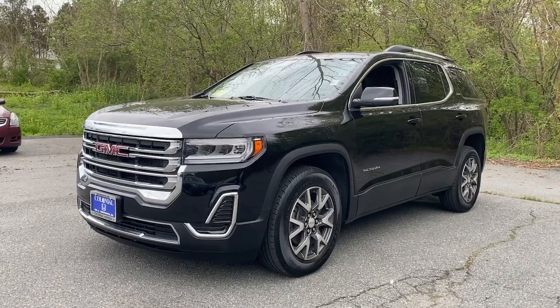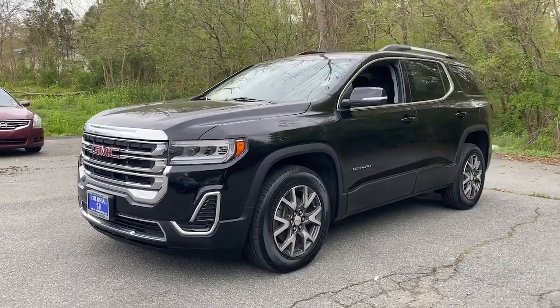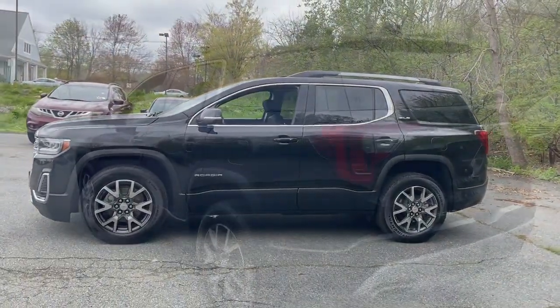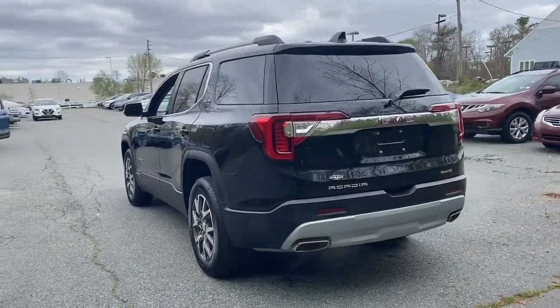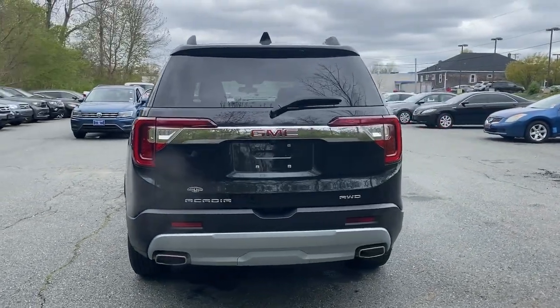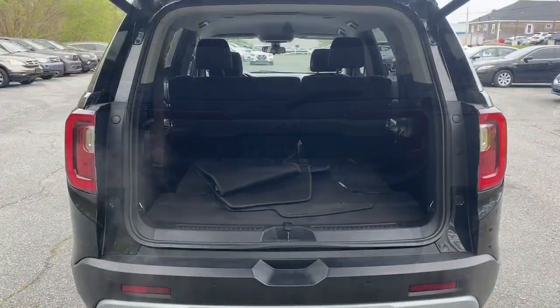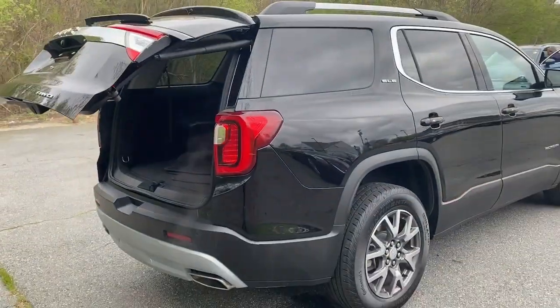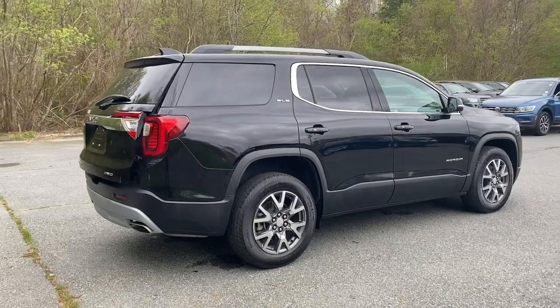You'll have love at first sight with the 2020 GMC Acadia. With less than 15,000 miles on the odometer, this vehicle stands out from the rest. Take a closer look at this handsome GMC Acadia, the safety-minded family hauler that offers the space and amenities you need to make every excursion relaxing and enjoyable.